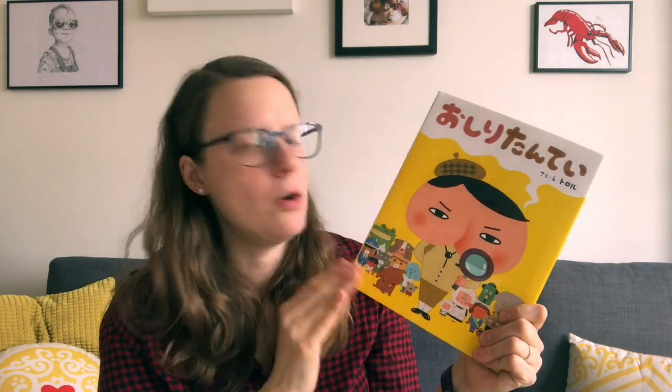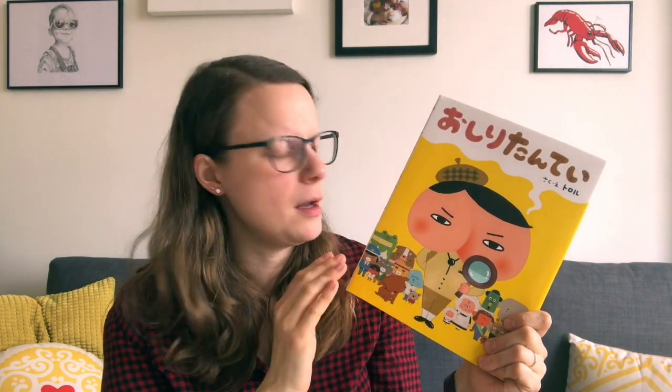And it is hugely popular in Japan. It threw up so many questions for us. Like, how does he breathe? How does he eat? Does he have another butt at the other end? But I think it's mostly the adults that have been overanalyzing this, because kids just absolutely love the butt detective. Anyway, so I just thought I'll show you a little bit of what's inside.